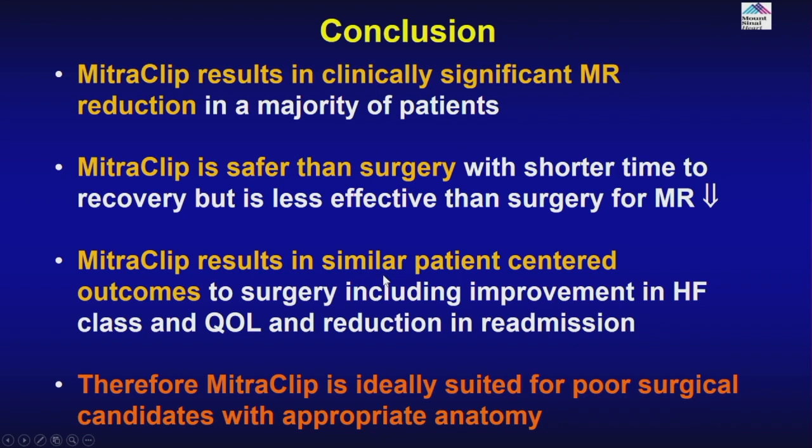So just for conclusion of the mitral, MitraClip results in clinically significant MR reduction in the majority of patients. It is safer than surgery, and MitraClip results in similar patient-centered outcomes to surgery, including improvement in heart failure and quality of life and reduction in readmission. So it is ideal for poor surgical candidates with appropriate anatomy.